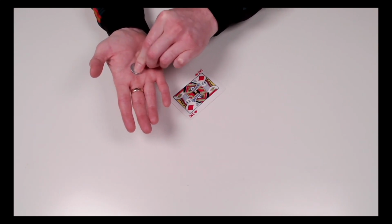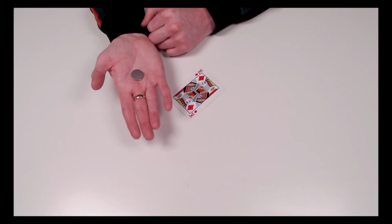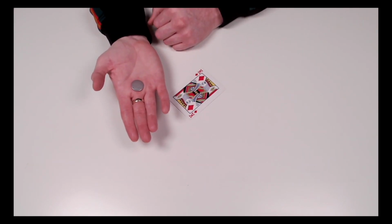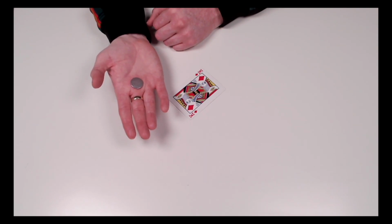You might want to go slightly lower. If you've got huge hands, you might want to go slightly lower. But adjust that till you find that position, and you'll know exactly where you want that magnet to be. And I'll show you how you get that magnet on your hand shortly.